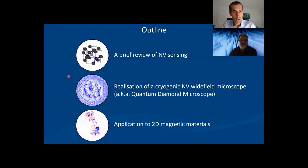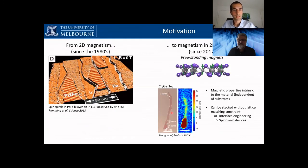All right, so that was an illustration, more of a test of our microscope, and I'll show now results from the recently published work of an application of this technique to looking at magnetic materials in van der Waals or 2D kinds of systems. And what motivates that is the relatively recent topic of freestanding materials, such as van der Waals materials, but not only, and in particular freestanding magnets, which have been shown for the first time just a few years ago, 2017.